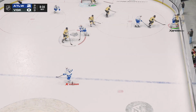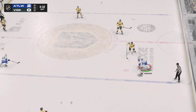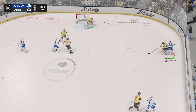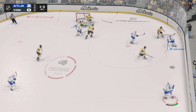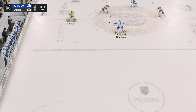Monster save by Schmid. It's amazing to me how he always looks like he's in the right position because he tracks and reads the play so well. And this time he gets in front of the puck that's right in the middle of the ice as the shooter's got a dangerous opportunity. Good hit to bump him off the puck. Oh, just a textbook hit. Oh, tremendous. Reflexes with the kick save.